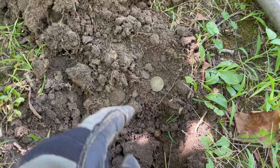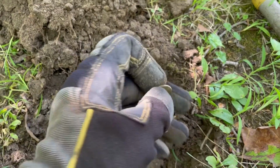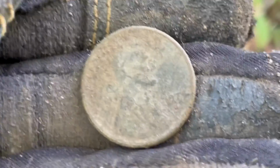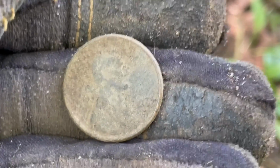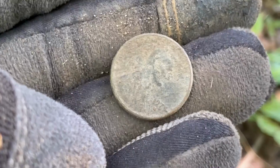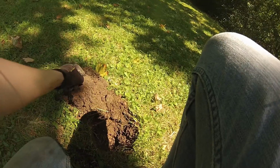So we just snagged ourselves another coin. Hopefully you saw that on the GoPro. And here is a closer look at the coin. I really thought we had a wheat penny there for a second. But it looks like it's going to be a copper 1979 Denver. I almost surely have that one in the collection already, but I'll definitely pull it out of here anyway. All right, let's get on to the next.